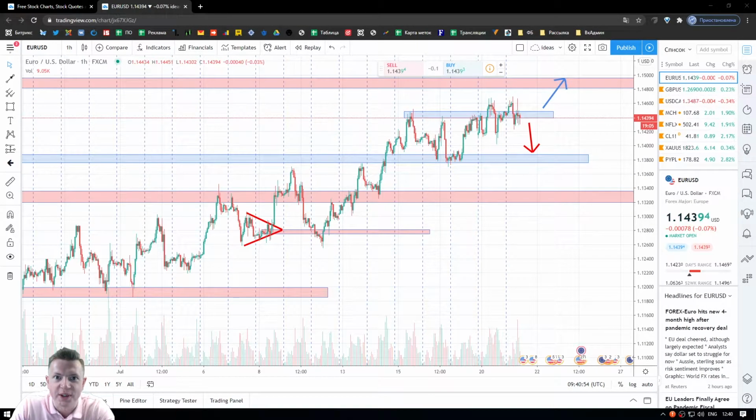Let's start with euro dollar. In euro dollar, right now price stays inside an important resistance level. That's why we have to wait and see how price will react to this level. I mean, if you can see price hold below this level, this will be a nice opportunity to take a short trade. In this case, the first target will be around 1.1380. And in another case, if you can see price hold above this level, you can long this currency pair, and your first target will be around 1.15.